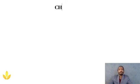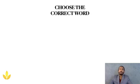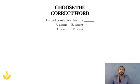Now, another section in verbal that you usually face is choosing the correct word. In these questions, there is usually a sentence with a fill in the blank section where you have to choose the correct word out of 4 options. So the first question is, he could easily cover his rural blank. A rural accent.